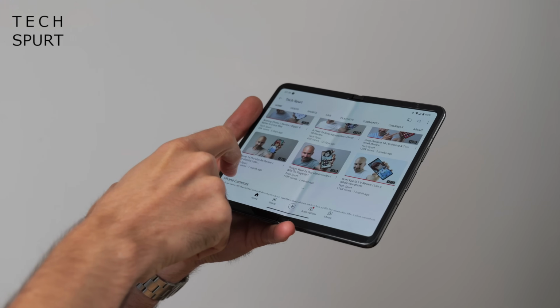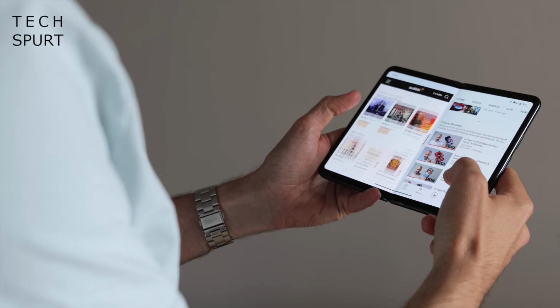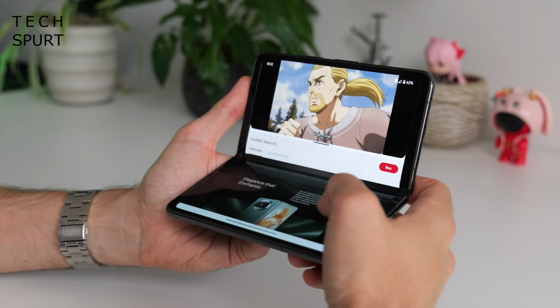That internal display is the same size as Samsung's and not quite as bright, but it is just as vibrant and it is ideal for reading. However, I've got to say, when you flip this thing open and start using that big internal display, I do prefer the Galaxy Z Fold 5. It's just easier to get multitasking, and also apps strangely don't bulk up quite as often.